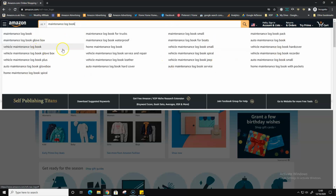So if I type in maintenance logbook, you can see there's quite a few suggestions in the drop down, and one of them that stands out is this one here, maintenance logbook glove box. What do they mean by that? Well, I had a look at the maintenance logbooks on Amazon and I looked at the reviews that people were leaving. It's a really good idea to check reviews on books, because that way you can find out if people like those kind of books, or you can also find out what people don't like.